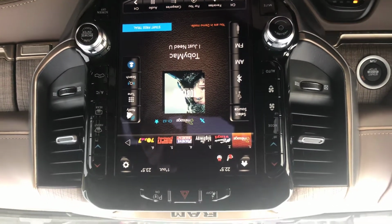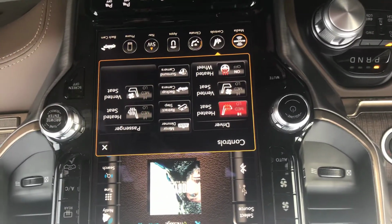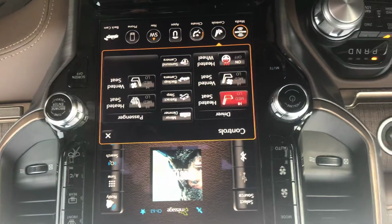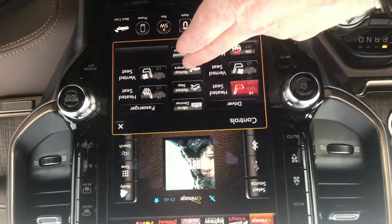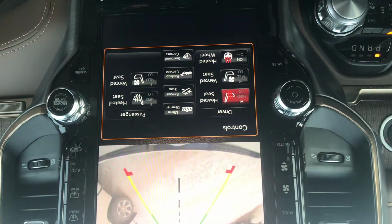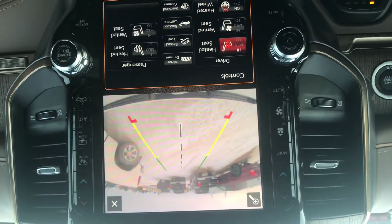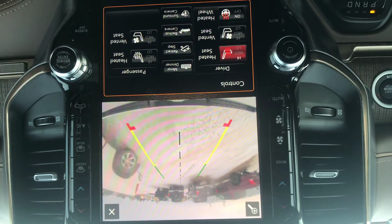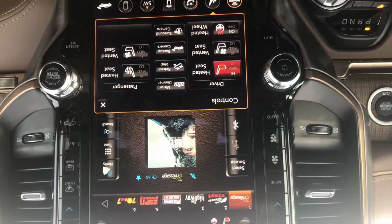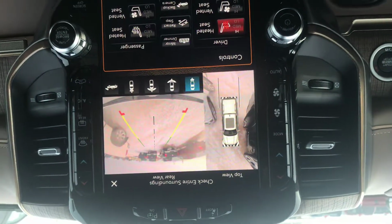And if you go into your controls, then you'll be able to see that you have your heated seats, your cooling seats, and heated steering wheel. Your mirror dimmer, you can turn that on and off. You can also bring up your backup camera, and obviously right now we're in park, but you can access the backup camera while you're driving as well. So if you're hooked up with a trailer or utility trailer, you can see what is going on back there. And then if you're here, you can also bring up the surround camera.